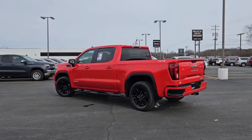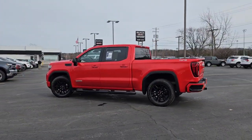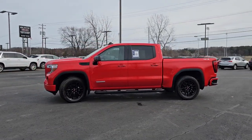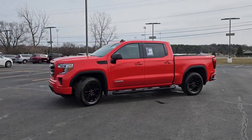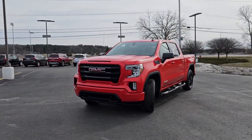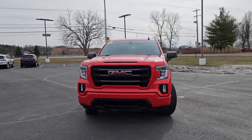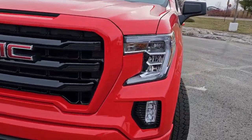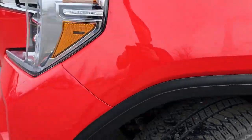These are just some of the great options this vehicle comes with: Apple CarPlay and/or Android Auto, heated driver's seat, keyless entry, premium sound system, heated mirrors, remote engine start, fog lamps, steering wheel audio controls, electronic stability control, aluminum wheels. Feel confident about taking on every project in this rugged Sierra.